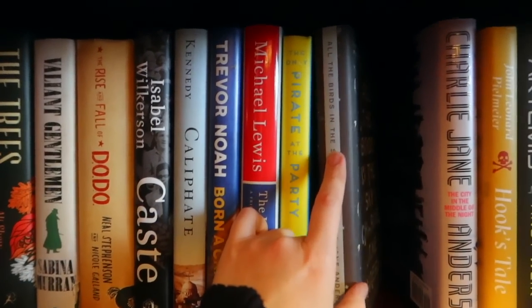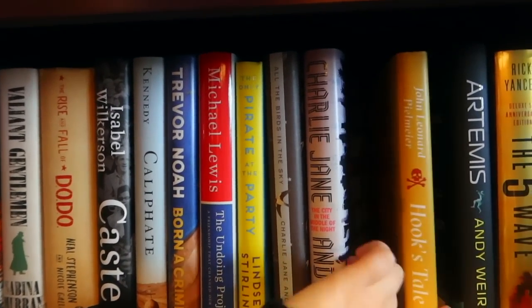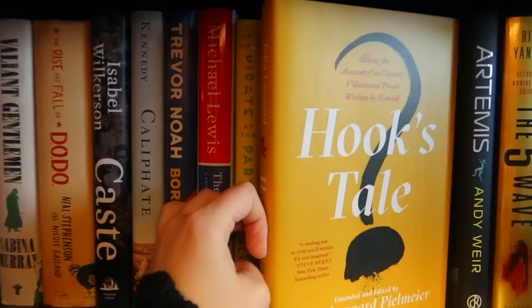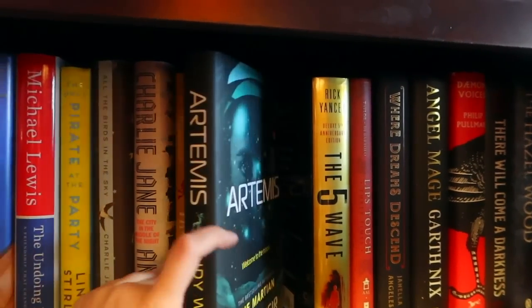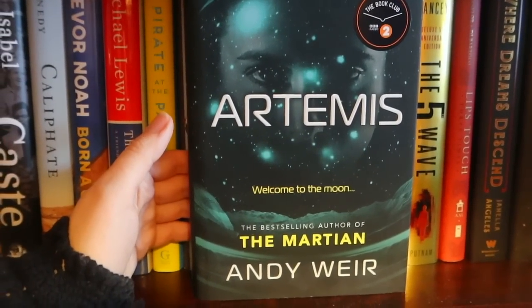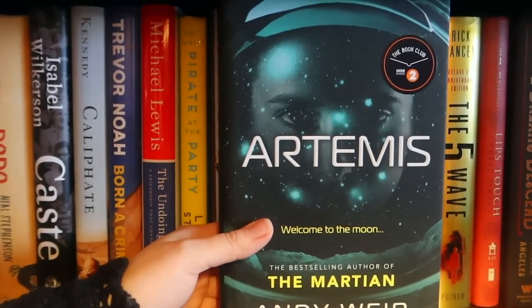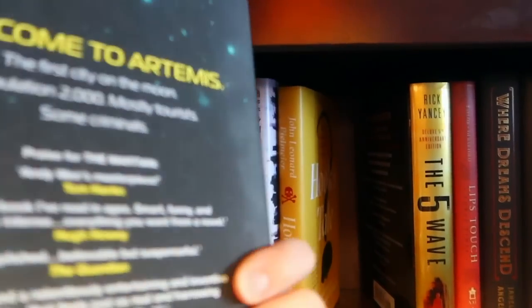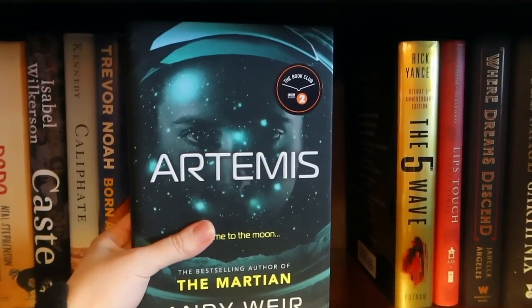All the Birds in the Sky I really liked. I want to read this because I liked All the Birds in the Sky. This I want to read because it's a Peter Pan retelling, although those are all hit and miss. Oh, I've heard really bad things about Artemis. And I haven't even read the, what's it called? The Martian. This came in a book box. I wouldn't have bought it. I heard pretty much everybody pan it. And I'm already iffy on sci-fi. Yeah, let's get rid of it.